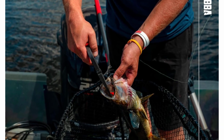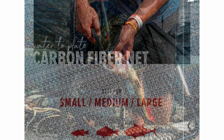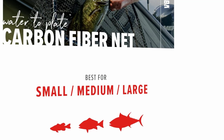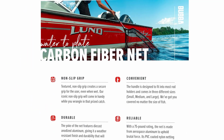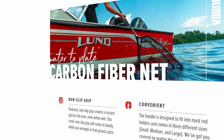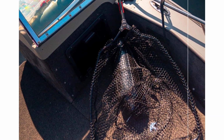Ease of use. Textured, non-slip grip creates a secure grip for the user even when wet. Durable. 2 mm thick carbon fiber. Corrosion-resistant construction makes it sturdy and safe for salt and freshwater uses. Reliable. Nets are plastic-free and weight-rated at 50 pounds, making them strong and perfect for any situation. Warranty. This product is covered by a limited 1-year warranty by Bubba.